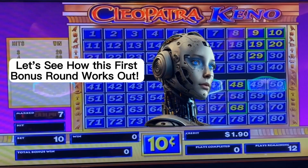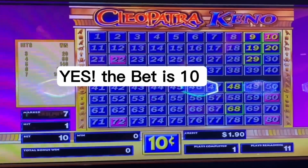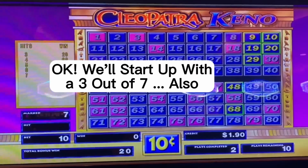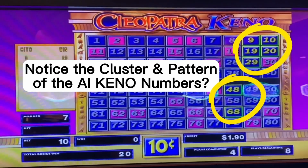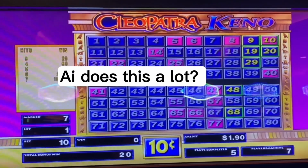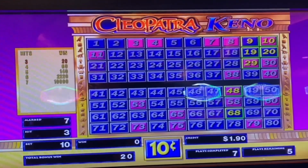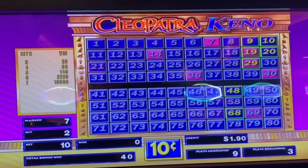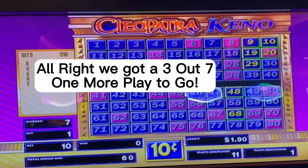Let's see how this first bonus round works out. Yes, the bet is 10, the coin is 10. Okay, we'll start off with 3 out of 7. Also, notice the cluster and pattern of the AI Keno numbers. AI does this a lot. Wow. Oh, okay. 3 out of 7. Starting off a little slow. Alright. 3 out of 7. One more play to go.